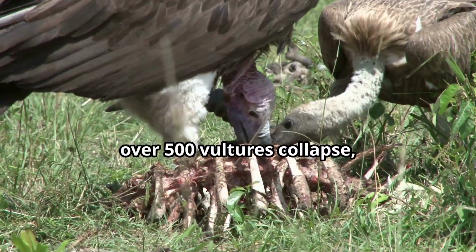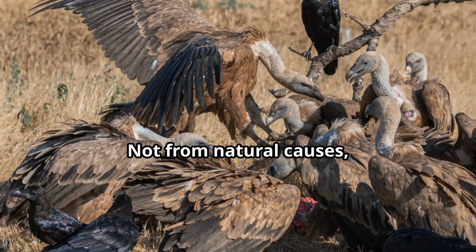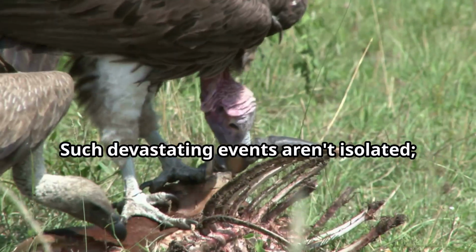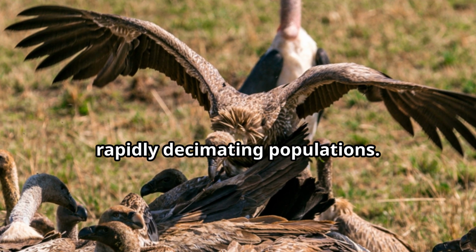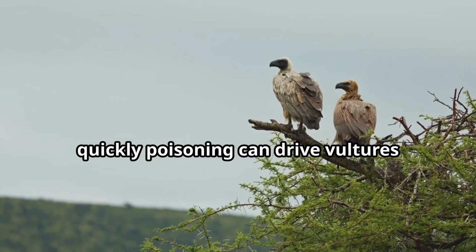Within hours, over 500 vultures collapse, dead around the carcass. Not from natural causes, but from a human-made toxin they never stood a chance against. Such devastating events aren't isolated. Similar mass poisonings have occurred multiple times, rapidly decimating populations. These events dramatically demonstrate how quickly poisoning can drive vultures toward extinction.